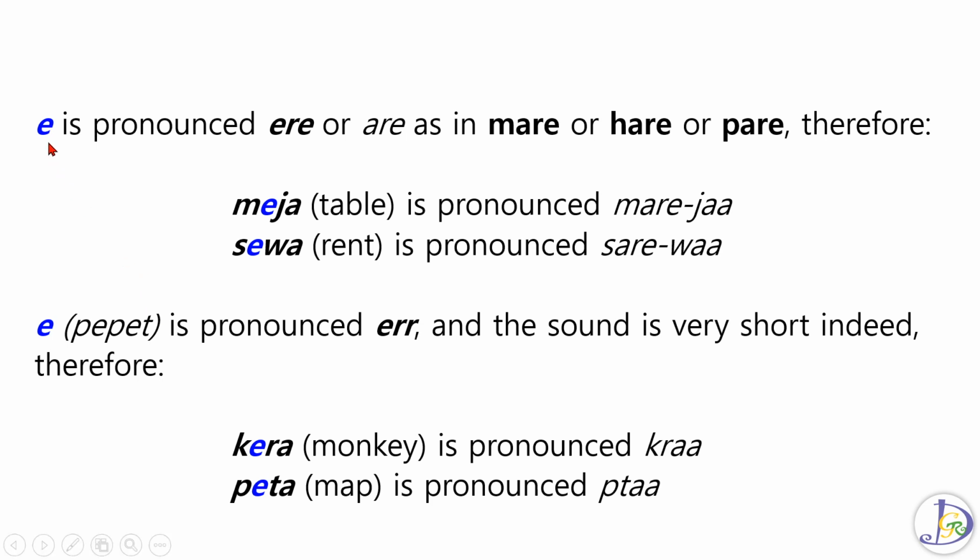Second vowel is E. The first E is pronounced air, as in mare, hare or pear. Therefore, M-E-J-A, M-E, mare, J-A, ja, meja, is pronounced me-ja, or A in the end, meja. Sewa, rent, is pronounced sewa.